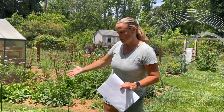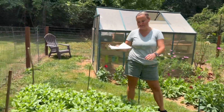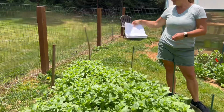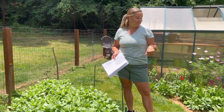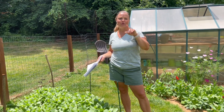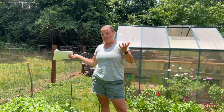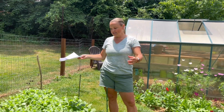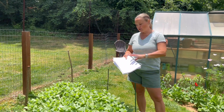So we're gonna start right here in this bed. And by the way, I have these papers. These are my planting trays. I cannot remember all of the plants that I have in here, which is a problem. I didn't label them. So note to you guys, if you plant your seedlings, make sure you have a way to note what is what. I was having the time of my life and I just didn't label anything.